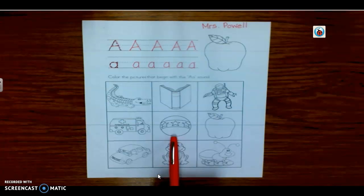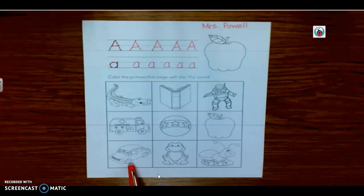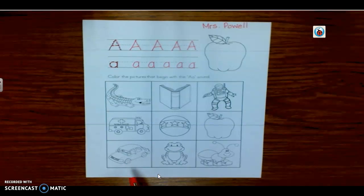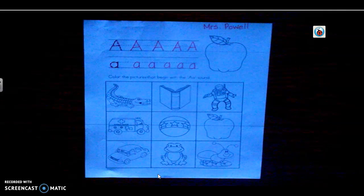Ball. No. Apple. Yes, I hear a short A sound. Car. No. Frog. No. Ant. Yes, I hear a short A sound. All right, boys and girls, so color your pictures that begin with the short A sound at the beginning. You've also got a big apple at the top that you may color.